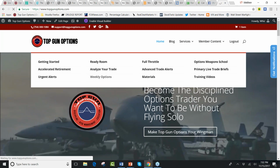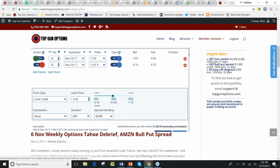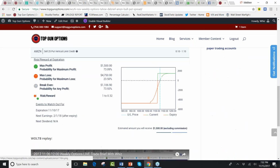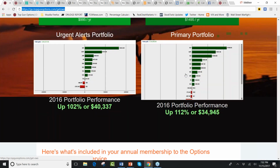So here's our weekly options trade from last week. It was an Amazon bull put spread. One trade, this was our Amazon trade last week. It expired Friday, and if you took it all the way to expiration, it was a $1,500 gain. That was a max profit in 4.5 days of $1,500. So let's do the math real quick. That paid for a full year subscription to our Options Weapon School and weekly option service.